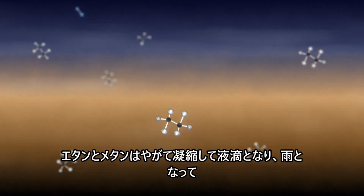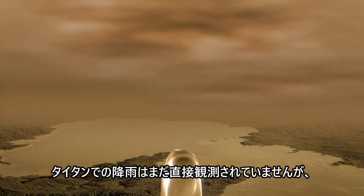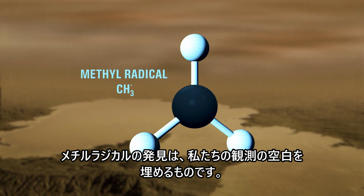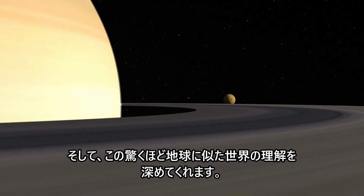Ethane and methane eventually condense into droplets and rain out of the atmosphere, replenishing lakes and seas on the surface. Rainfall on Titan has yet to be directly observed, but the discovery of methyl radicals fills a gap in our observations, and it supports our understanding of this surprisingly Earth-like world.